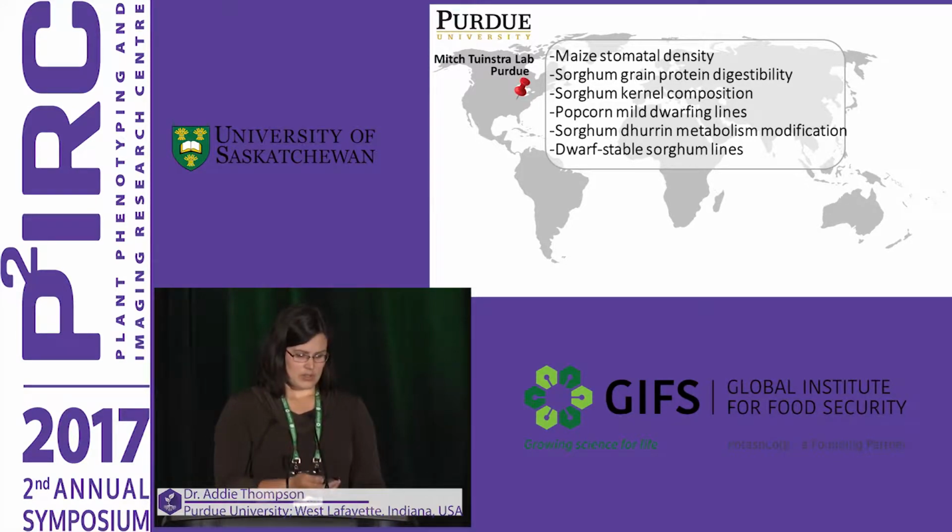Another thing is dwarf stable sorghum lines. It turns out that dwarf sorghum is highly important for creating grain sorghum that doesn't fall over, but the dwarfing events that are used widely are actually not stable, and they revert back. And it actually causes a huge yield loss.